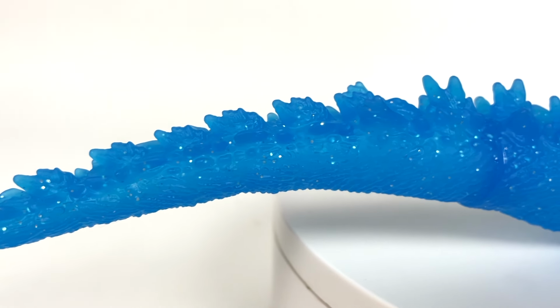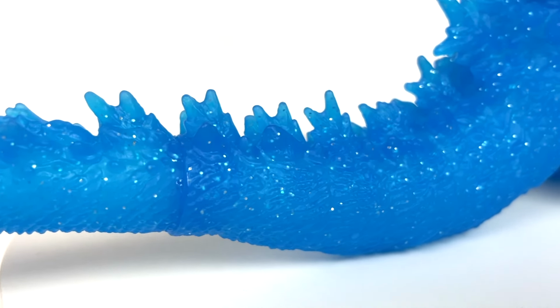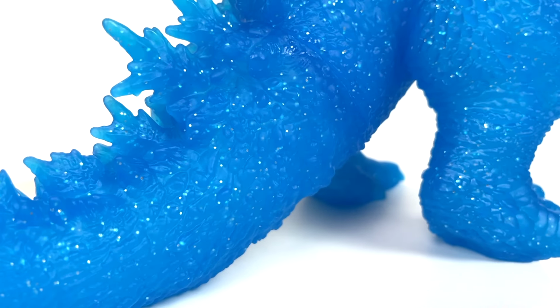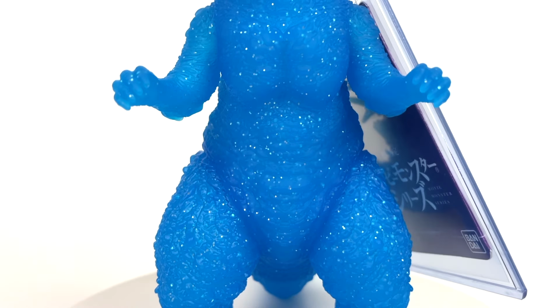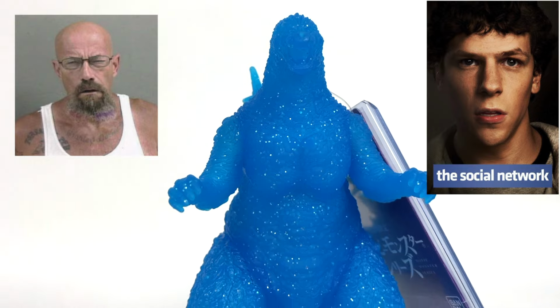But under the right amount of light in this translucent and unpainted vinyl figure, you can see that plethora of details that this figure does indeed have. It's just, you know, not really in your friggin' face about it, but with something like this, I just do not care. Because this dude is true, cool, and bluer than Walter Off-White and Jesse Eisenberg's meth.